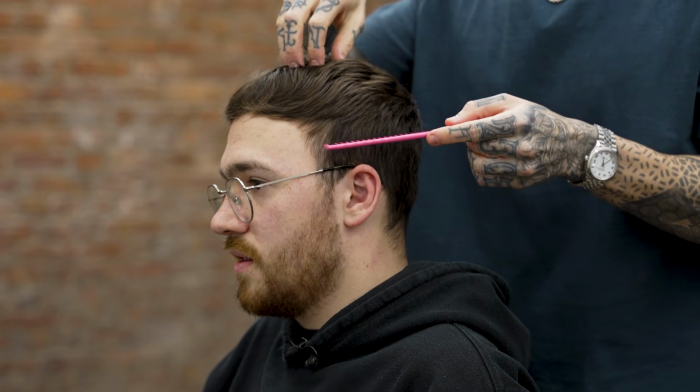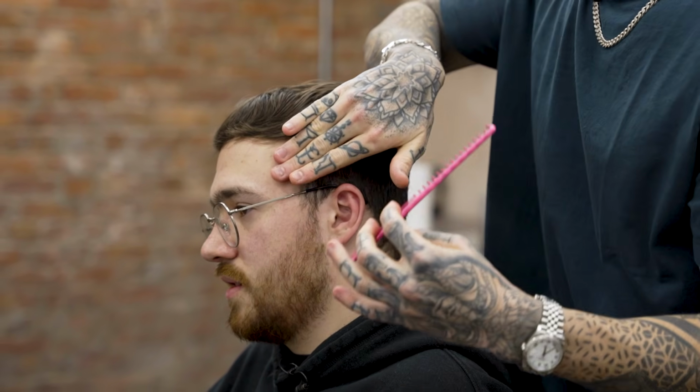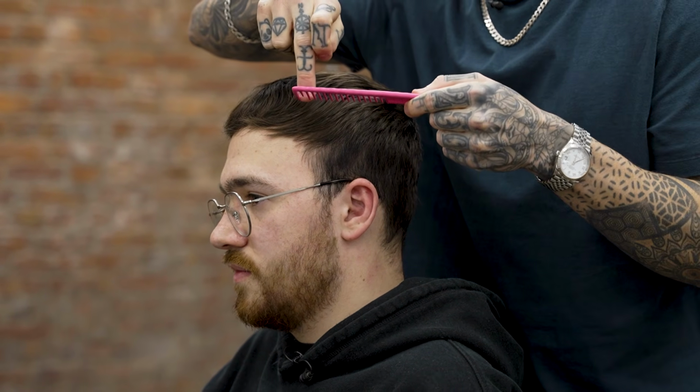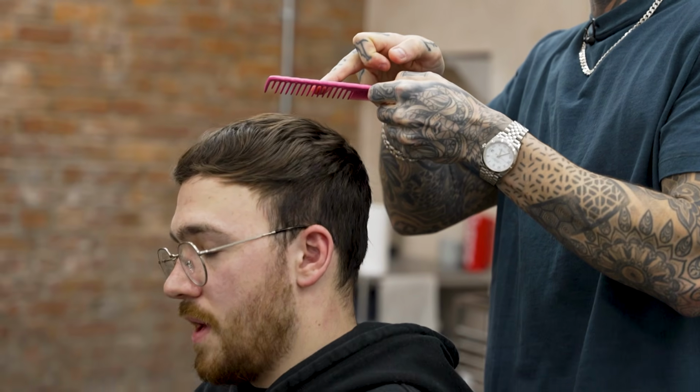Yeah. Obviously, if you get a skin fade and it goes quite high and takes away all of this here, then it looks thinner, and it also looks like there's a bigger jump from this weight here in your fringe to the sides. Yeah. But if we can have a really low fade and it just gradually gets longer and longer, and we take a bit of this weight out, it's all just going to tie in seamlessly. Do you know what I mean?